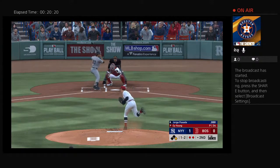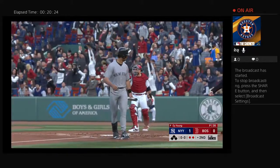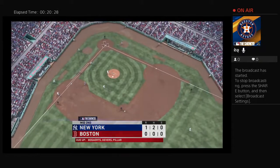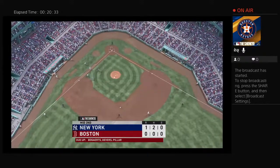Working for the punch out and the offering. Strike 3 called, and the inning is over. A run on 2 hits for the Yankees. On now to the bottom of the second. The Yankees lead it 1-0.